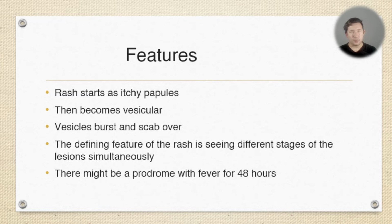The key diagnostic feature that you need to remember is that you see different lesions at different stages at the same time, so in different parts of the body or next to each other. So if you see a rash that has some vesicles and then has some papules and then has some little scabbed over bits, you can be pretty confident that that's chickenpox. You can make the diagnosis clinically, and you don't usually need to do things like blood tests.